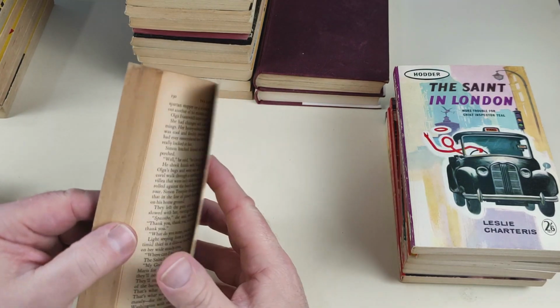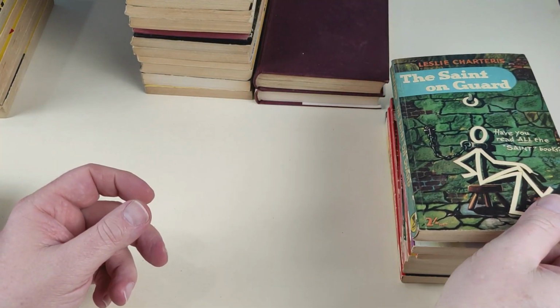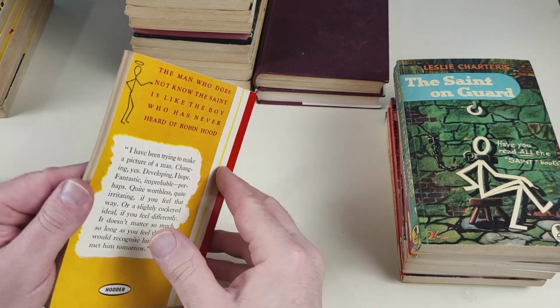So these are sort of going from the late 60s and working their way back to the early 50s. So they're in reverse order, the way I'm showing you them.